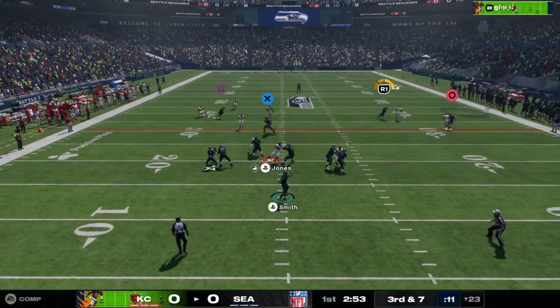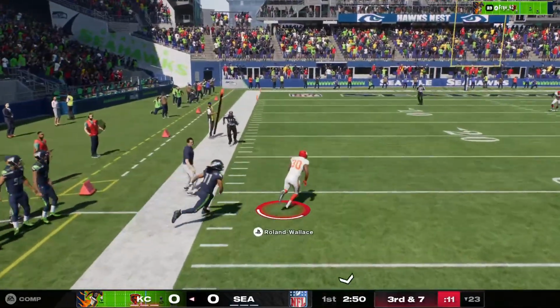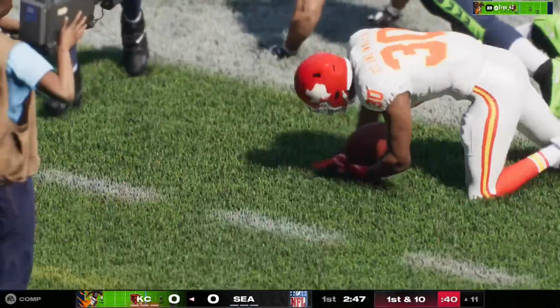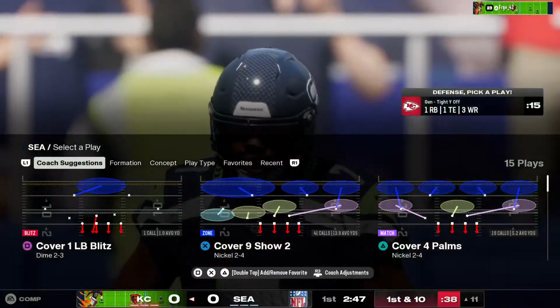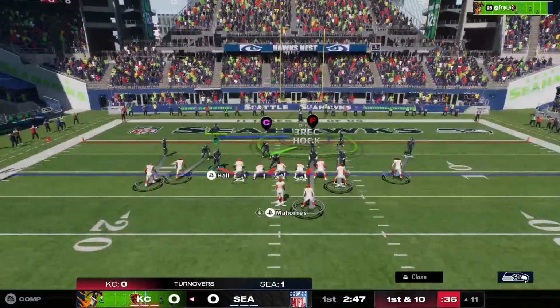From the shotgun, Smith. Oh, intercepted. What a bad start on the third play. Picked off by the rookie out of Southern California. And he's going to be out of bounds, but he has his offense set up in great field position inside the red zone.